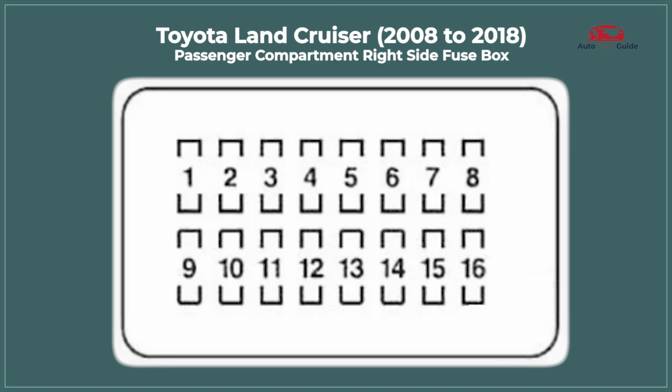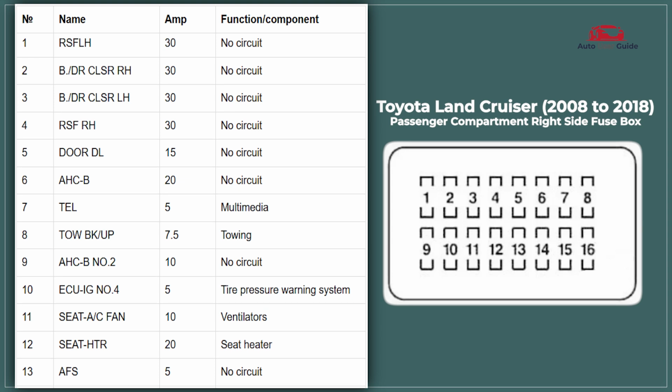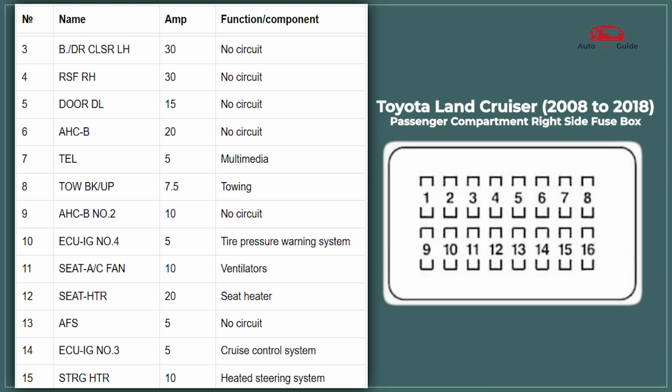The passenger compartment right side fuse box contains key fuses for comfort and convenience features, including HVAC controls, seat functions, and various interior electronics.